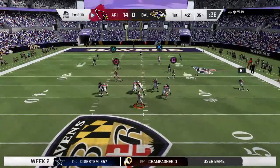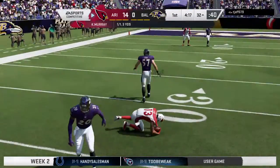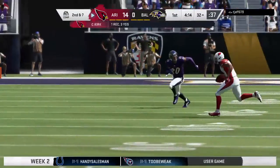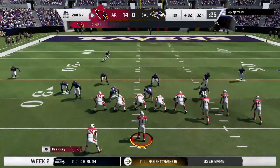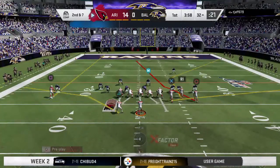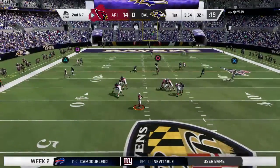After the turnover, here's Murray. Open man is complete. He tried to come out in empty, but then I took him out of it real quick. As the defense rallies quickly after the nice move. Yeah. That first down completion only netted him 3. 2nd and 7. Here's Murray.